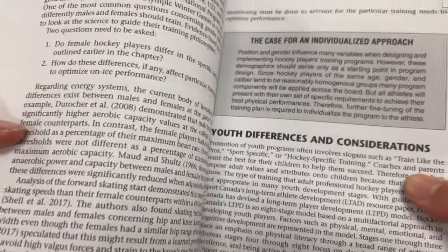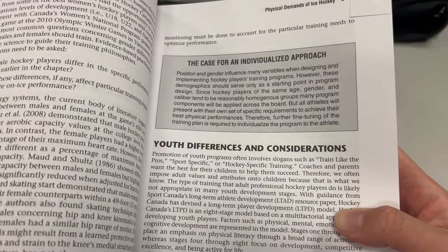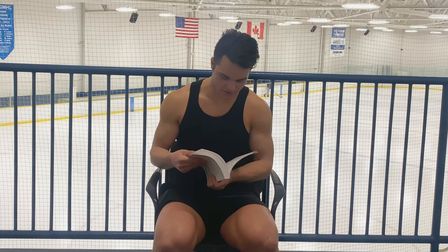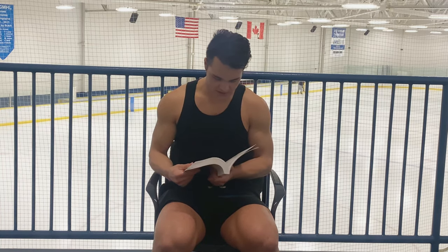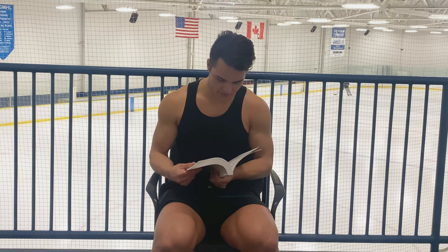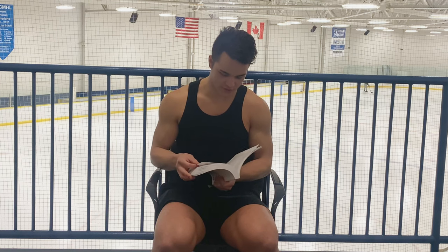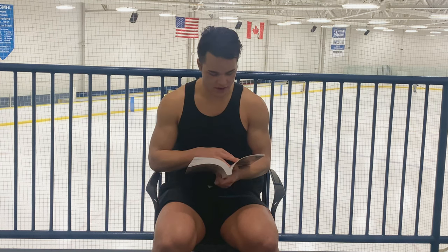The case for an individualized approach. Position and gender influence many variables when designing and implementing hockey players' training programs. However, these demographics should only serve as a starting point in the program. Since hockey players are reasonably homogeneous, all athletes present with their own specific requirements to achieve their best physical performances. I agree with that.